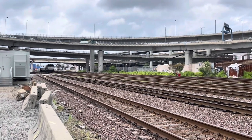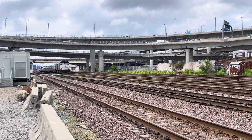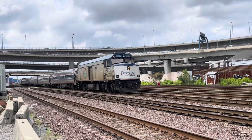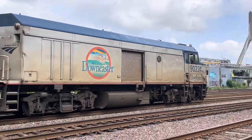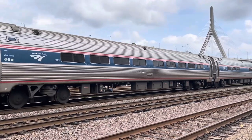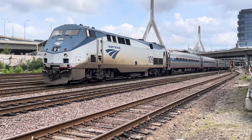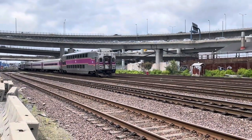Coming in, he's a little bit late at 2:38. Amtrak 684, the Downeaster. He's coming from at least Portland, Maine. He's got one of those F40 cabbages on the point. No power pack, no traction motors, just stores luggage. Train 292 coming down from Reading at 2:44.